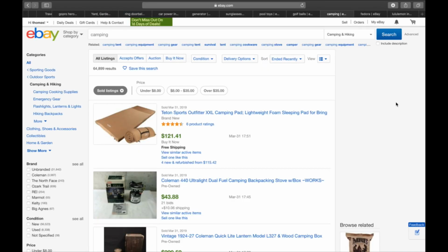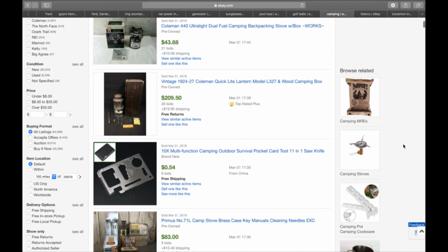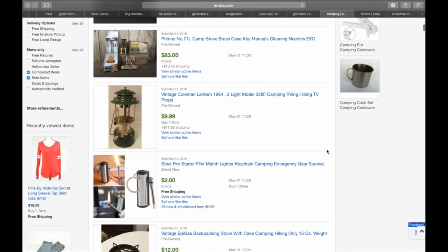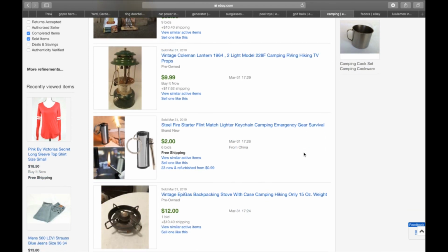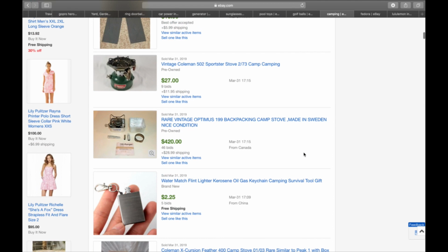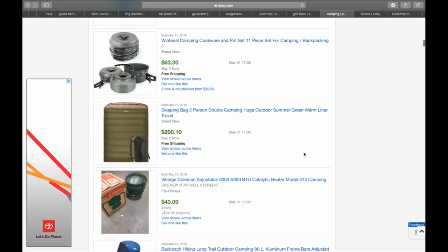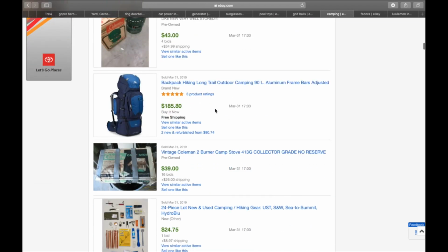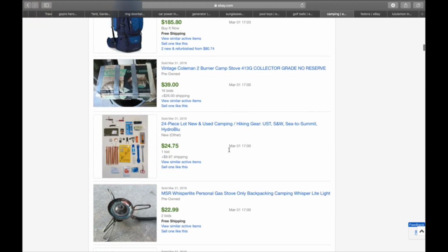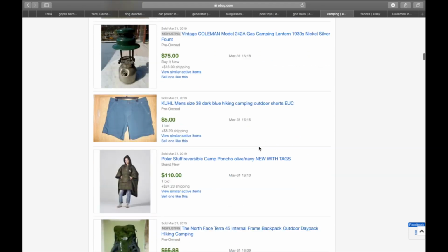All right, we're moving into the last three. So this one is camping. I've never been a camper. I've gone camping a few times, not big on it, but I know the stuff is expensive. Lanterns, by far, super expensive. Tents, out of this world expensive. Vintage Coleman stoves can be expensive. Lights, flashlights, sleeping mattresses, blankets, everything you would need. Hiking, outdoor camping backpacks like backpackers across Europe use. Tons and tons of stuff for camping.